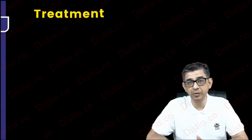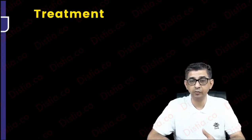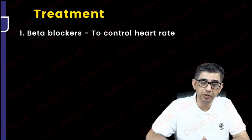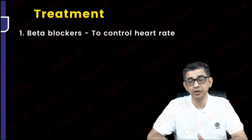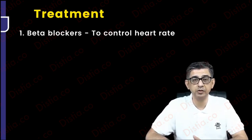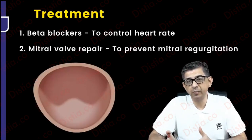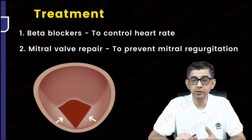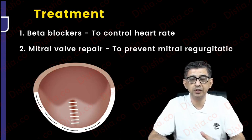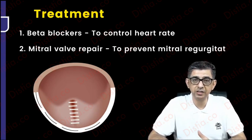As far as the treatment of these patients is concerned, if they've already had an episode of infective endocarditis, then prophylaxis for the same needs to be given. We would also like to use beta blockers in these patients so that you can control the heart rate. So it's more of a symptomatic management that would be required for management of patients with mitral valve prolapse. However, if a patient of MVP degenerates into mitral regurgitation, then surgical repair must be done in the form of valvuloplasty so that you can prevent a deterioration of these patients, especially the left ventricular function and a development of a decompensated congestive heart failure.